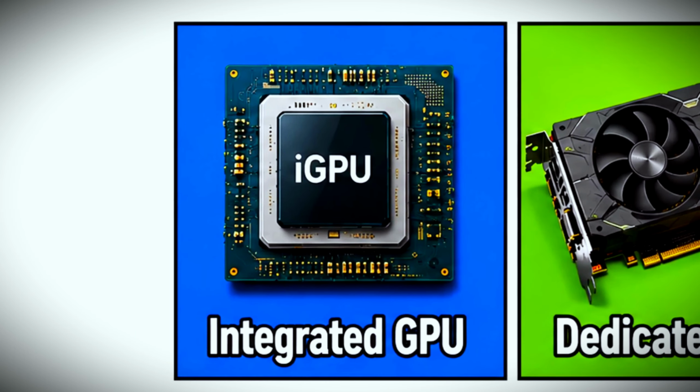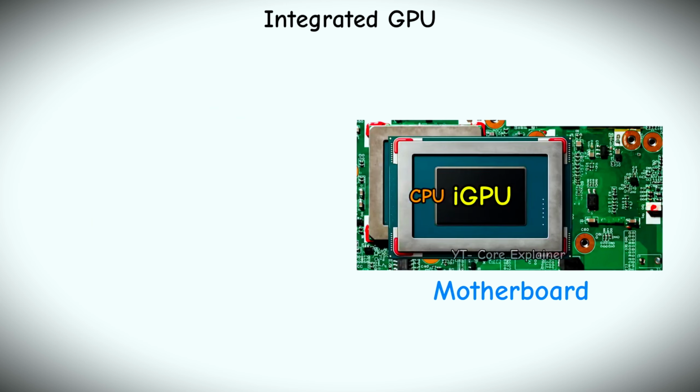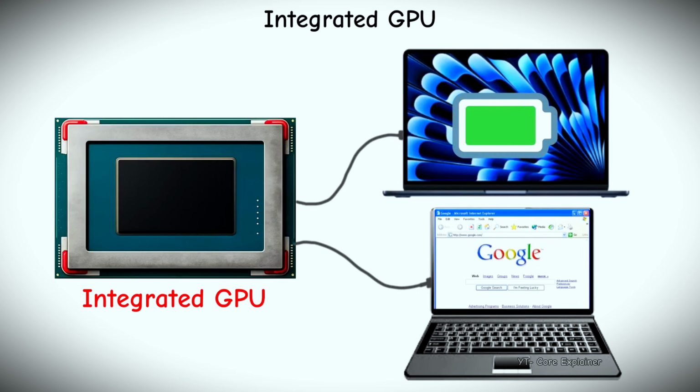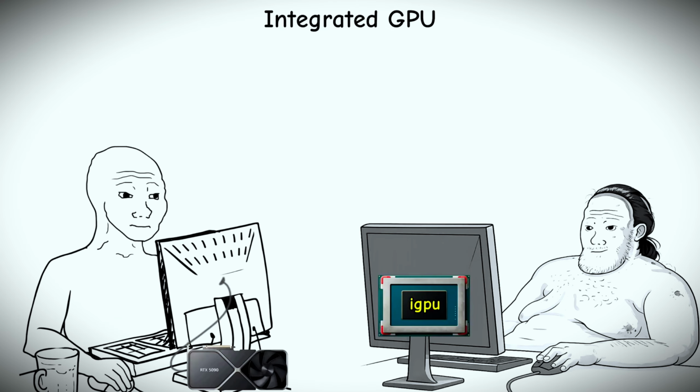Integrated GPU. An integrated GPU is a graphics processor that is built right into the same chip as your CPU. Integrated GPUs are common in laptops focused on battery life and everyday tasks because it's cheap to make and it doesn't consume a lot of electricity. Because of this, your laptop battery can last through an entire day without needing to be recharged.